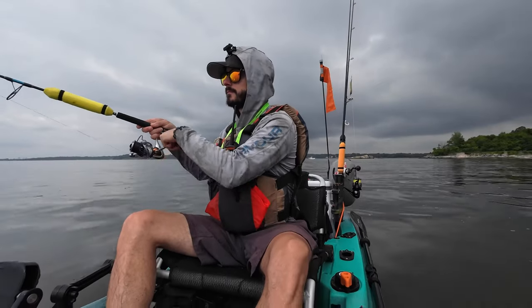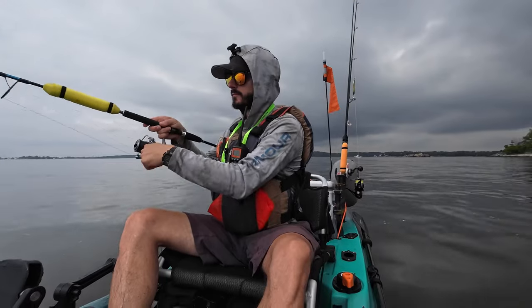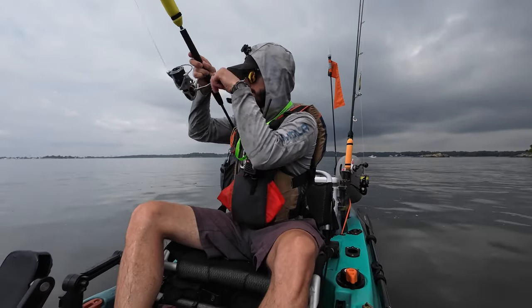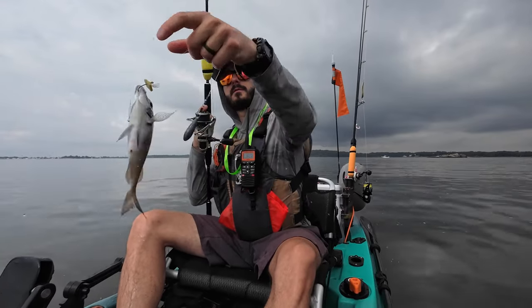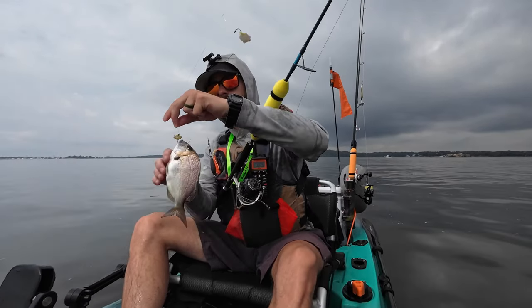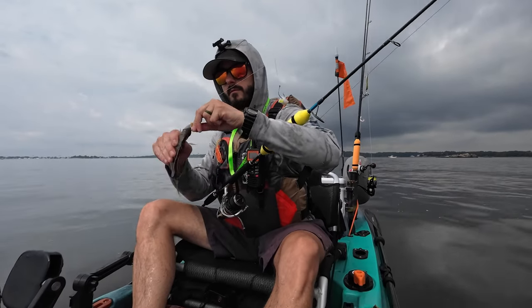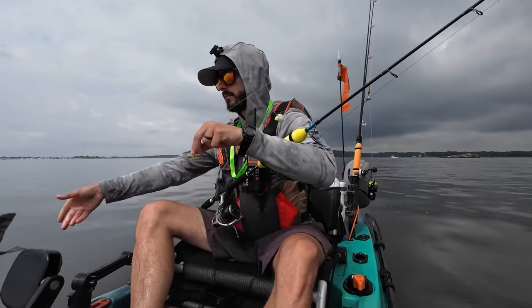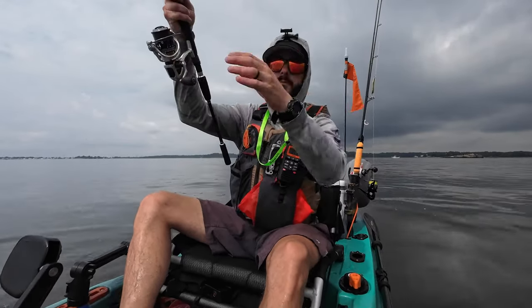Here's one, little guy, real small. Hey, on the fish bites, all right. Tiny, that was a baby.